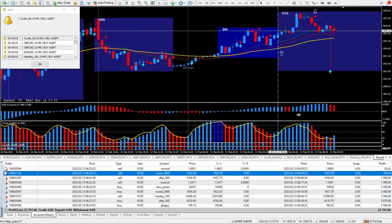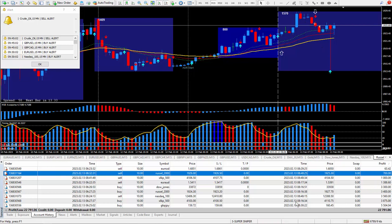Here we go with the Russell. Initially was buying it, and then after I was doing the pullback. So on this trade I was doing the pullback, and if I stayed in a trade I could have made a lot more, but I just trade until I'm happy, and around 200 pips and ticks I'm happy, and then I'm just done trading for the day.